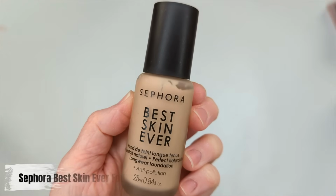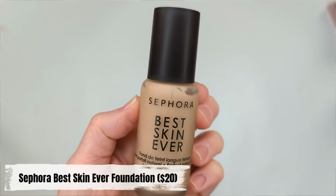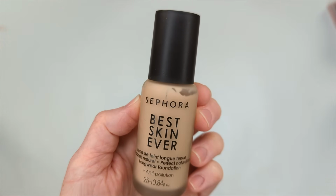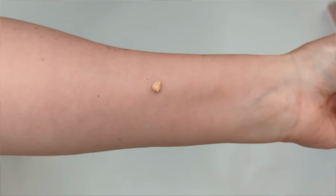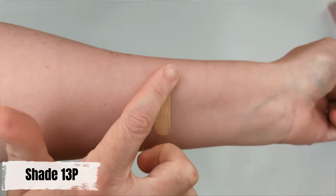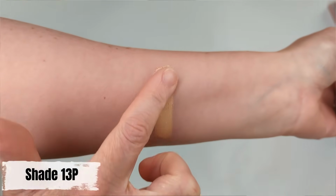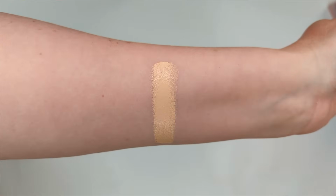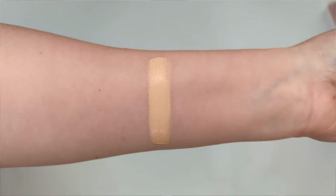I feel like this is one of the very few products from Sephora Collection that actually has gotten a little bit of hype. I know a lot of people really enjoy this one. So this does retail for $20. During the sale, it's going to be $14, and it has 4.3 out of 5 stars on the Sephora website. It claims to be a medium coverage foundation that hydrates the skin for 12 hours, and it also has skincare benefits. It contains hyaluronic acid and also red and brown algae for antioxidant protection.